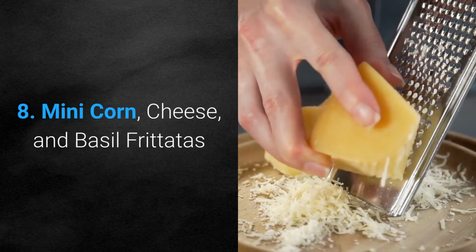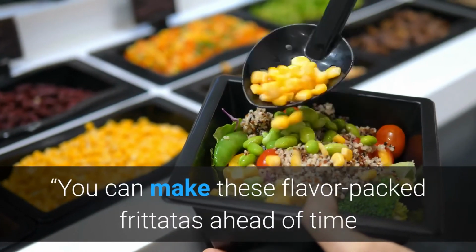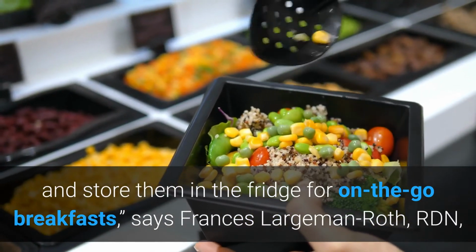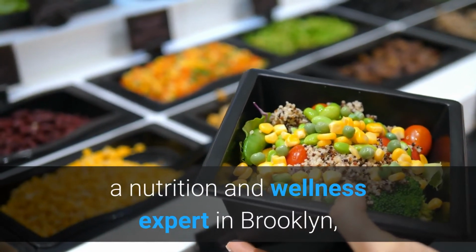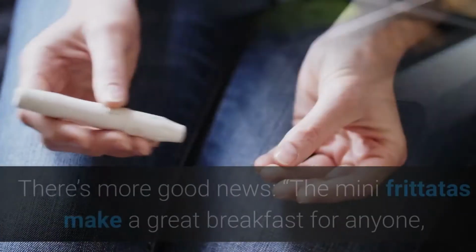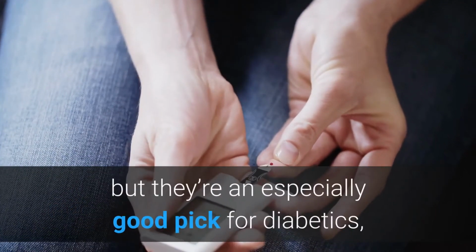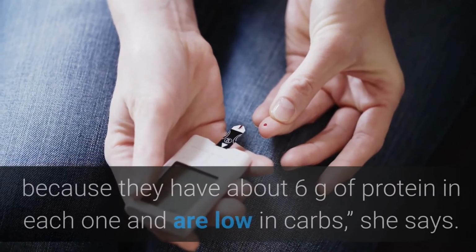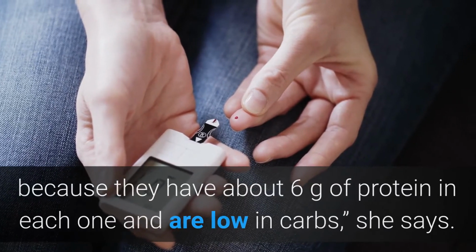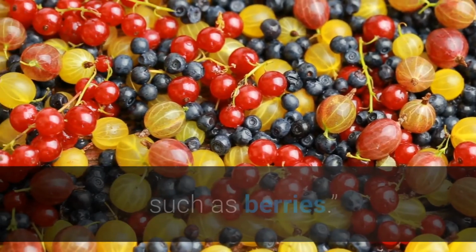8. Mini corn, cheese, and basil frittatas. You can make these flavor-packed frittatas ahead of time and store them in the fridge for on-the-go breakfasts, says Frances Largeman Roth, RDN, a nutrition and wellness expert in Brooklyn, New York, and the author of Eating in Color. There's more good news. The mini frittatas make a great breakfast for anyone, but they're an especially good pick for diabetics, because they have about 6 grams of protein in each one and are low in carbs, she says. That means there's room left over to add some high-fiber fruit to your meal, such as berries.